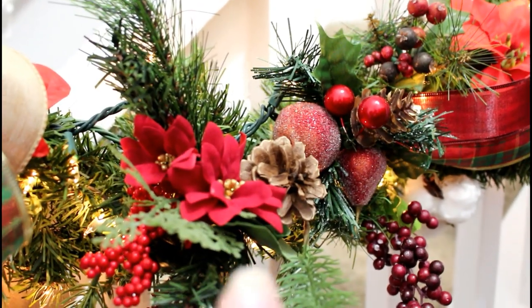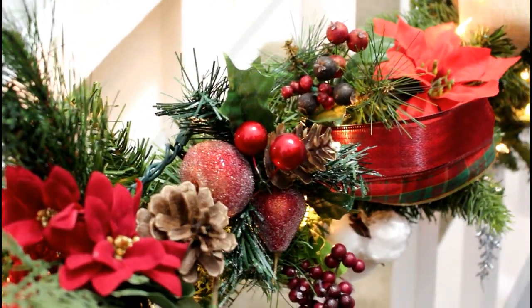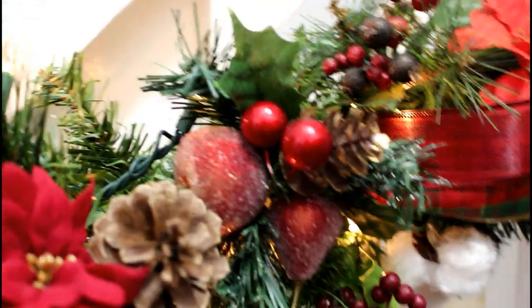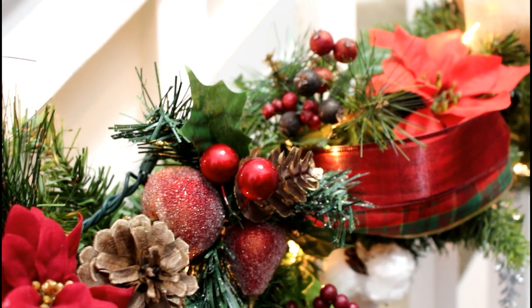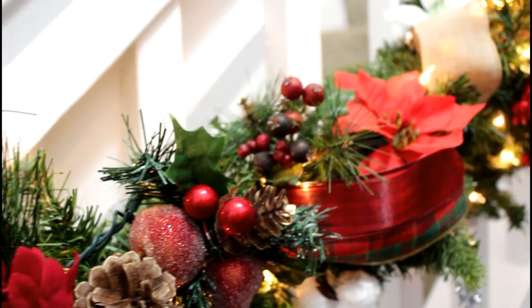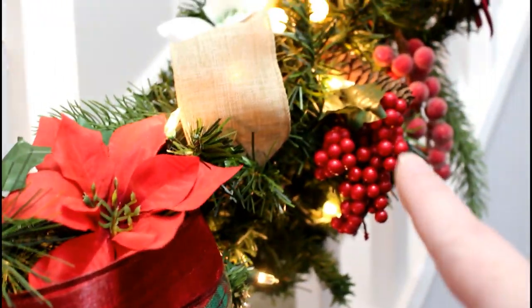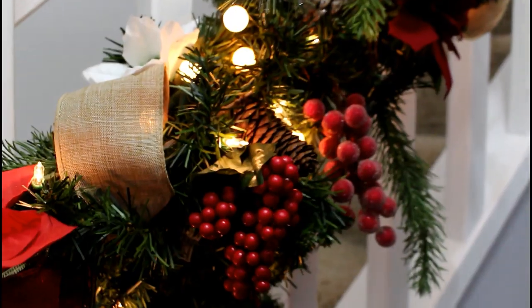So some of these bigger picks are from Walmart and Dollar Tree. These iced fruit bundles are actually from Michael's. They're from the brand called Ashland, but I usually get them on sale for about $1.50 a piece. And I just kind of add to my collection every year so that my garlands can be more full. Again, any of this greenery, the berries, pine cone picks, those are all from Dollar Tree, and I just take them and tear them apart and just build my garland how I like it.